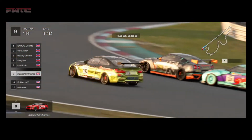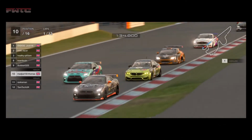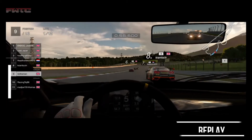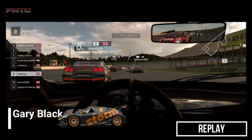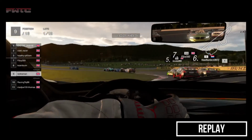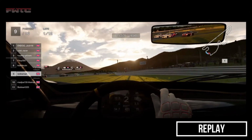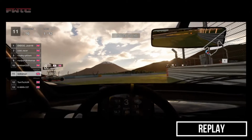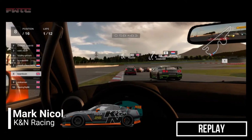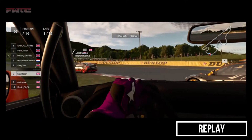We can have a little look at that incident between Mark and Gary again, as it could have turned out a lot worse, but luckily they got away with it. On board with Gary then with this incident. I think Tom hits Mark, someone hits Gary, and then there's a bit of contact. There's the contact again, and Gary's on the grass in the end. On board with Mark. Yeah, I think he's got that. So it's pushed wide from Tom Wright.